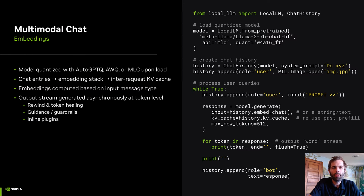Essentially, you load the model, and it will quantize it for you if it's not already done. You create this chat history stack, and then you can append either text prompts or images to that. It will automatically perform the embeddings for you, depending on what data type those inputs are. And then it generates a stream of output tokens. Everything we do here is geared for real-time streaming, so you can get that data presented to the user as soon as possible. And then you basically just output the bot response to the chat history too.